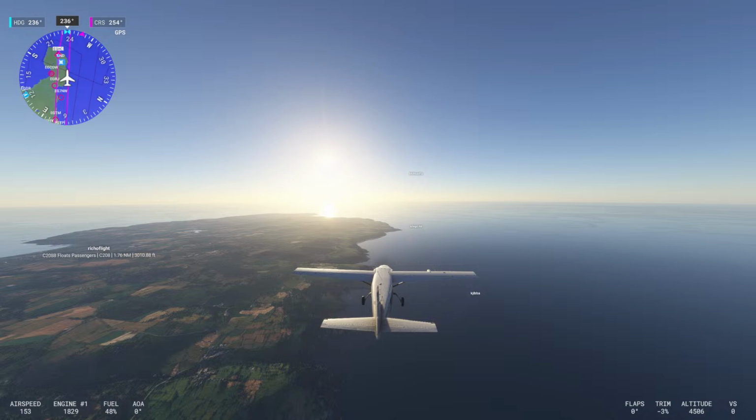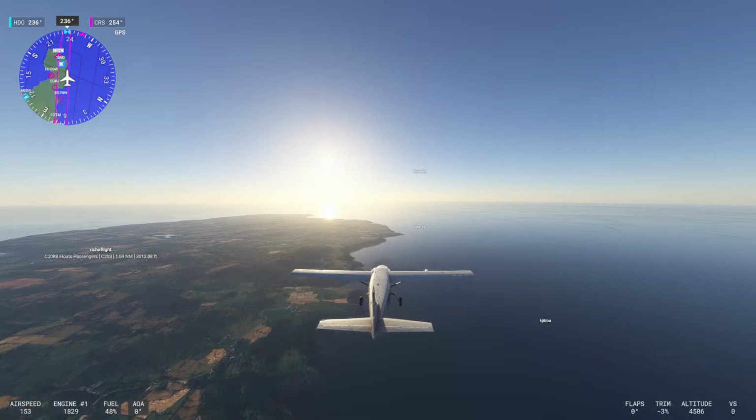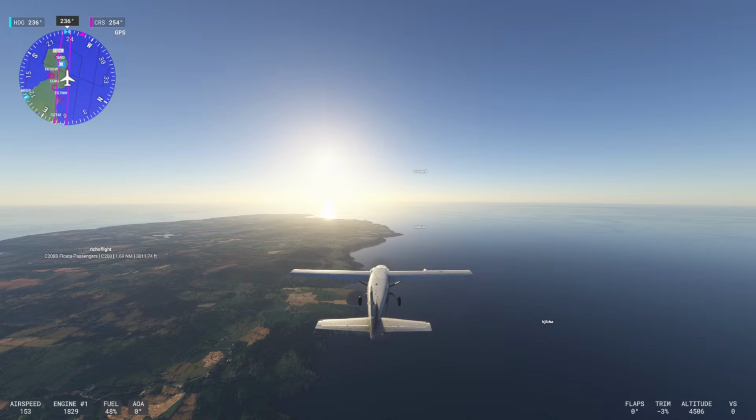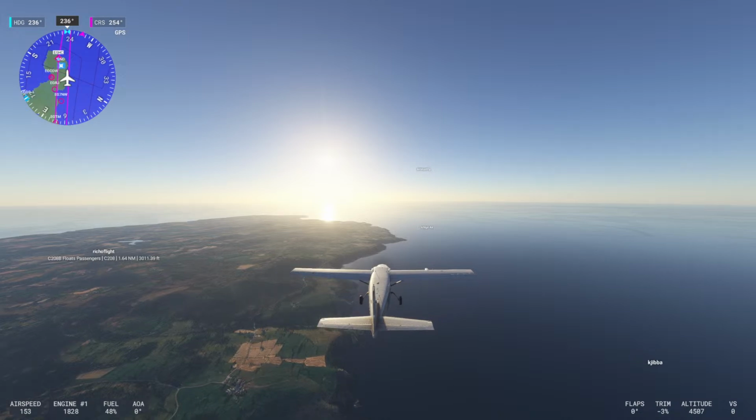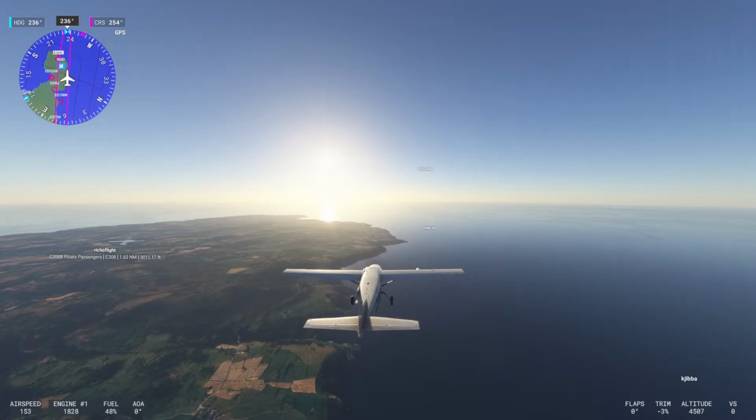So the ICAO code for St Mary's is Echo Golf Hotel Echo. This will be our break. And then we'll have a short hop over to Land's End Airport, Echo Golf Hotel Charlie.